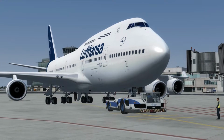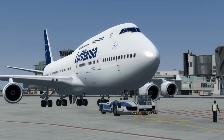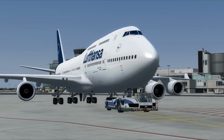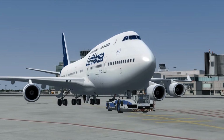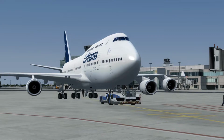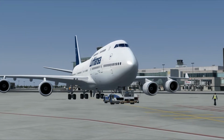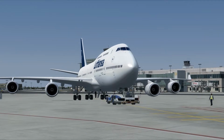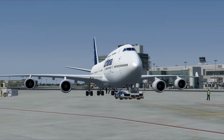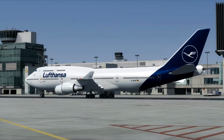Push. All engines clear. Start at will. The track utility is at 4,000 feet. Down 4,000 feet track utility. Our station is long, we'll be back in 1 minute, Papa Roger.